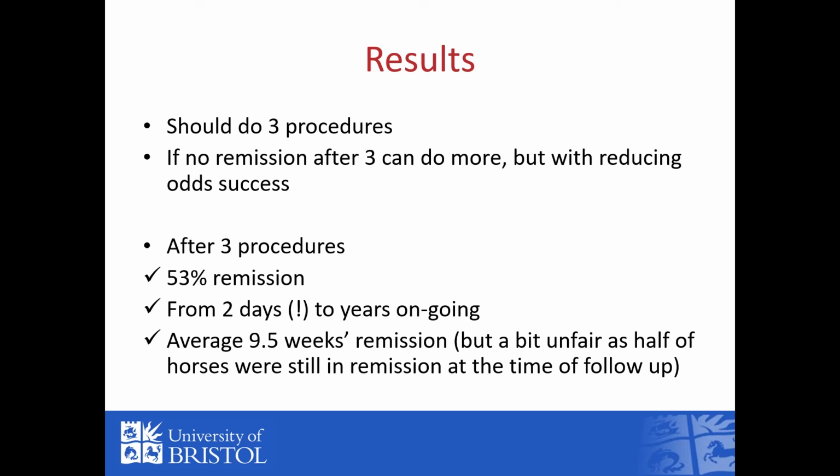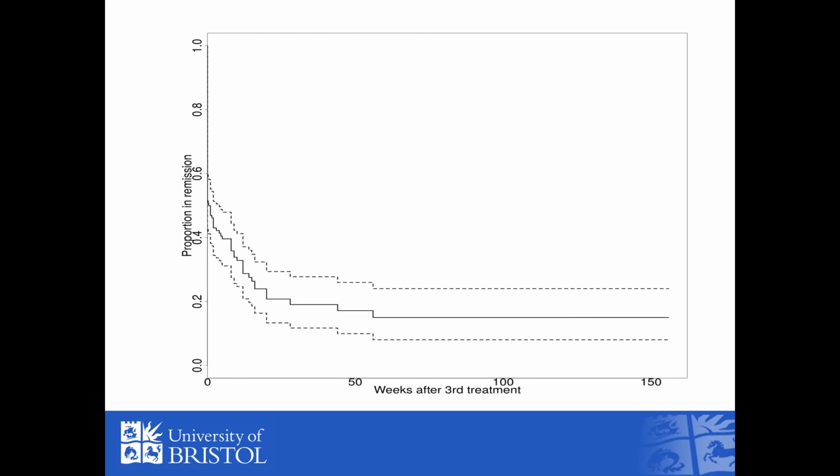The average was 9.5 weeks remission. Now that's a bit unfair because half of the horses were still in remission at the time of follow-up. And I think the take-home message is you're unlikely to be average. You'll either have a short remission or a long one, or one in the middle, but it'll depend on the individual. So it's almost not that useful to look at the average. You have to look at just trying it and seeing in your own horse. So there's our graph there.